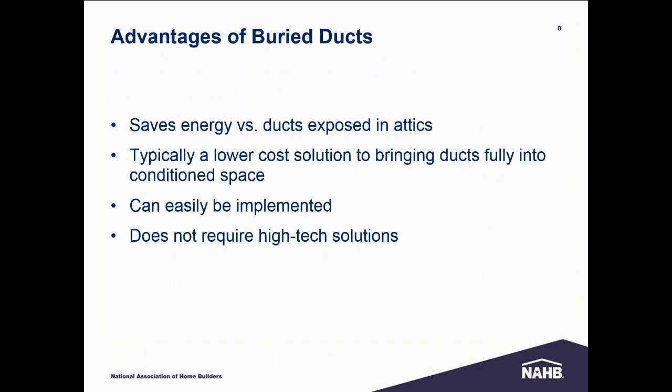So the advantages of buried ducts: first and foremost, it saves energy versus ducts that are exposed in the attic. And typically it's a lower cost solution than bringing ducts fully into conditioned space, depending on the configuration of the house. In a single story, slab on grade, it's very, very difficult to get the ducts into conditioned space, and this is a very practical solution for those particular applications. It can be easily implemented. It doesn't require high-tech solutions. And it's something that a builder can go out and start doing today if their code official allows it.